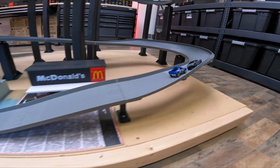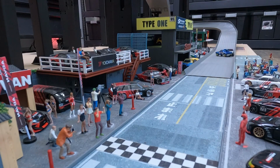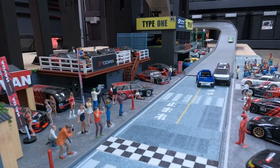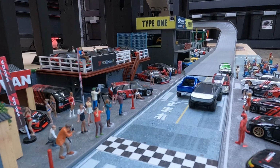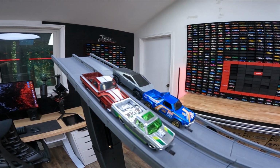The Cybertruck all over the Brat, spins him around, and comes to the finish line, and they get stuck and do not cross the finish line. What will the other two cars do? Smashing into the pile, coming down, nobody crosses the finish line, and we will rerun this race.